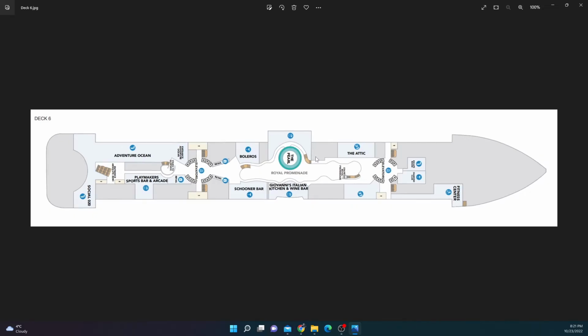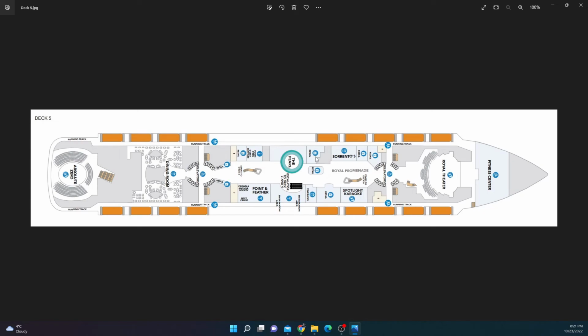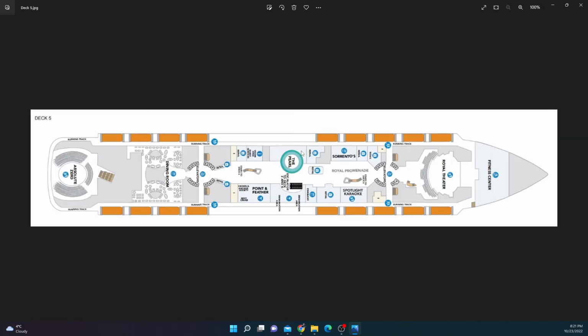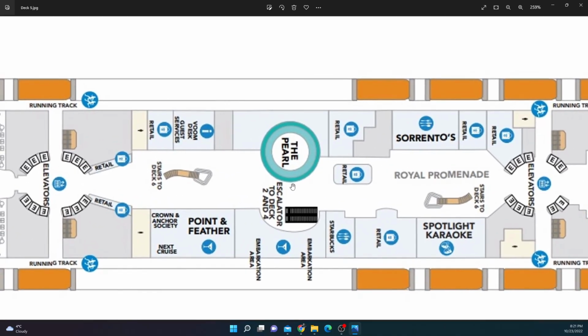That is the top end of the Royal Promenade. Now, actually, this is going to be the stairs for the Pearl here on deck 5. So the Pearl is so big that it comes up deck 5, deck 6, deck 7, and deck 8. Going back to deck 5, though, I'll start off at the Pearl. This is where the stairs are going to lead up to that Pearl Cafe, though.